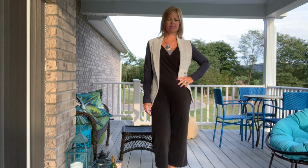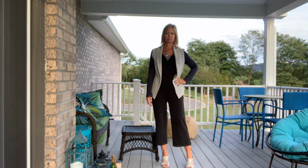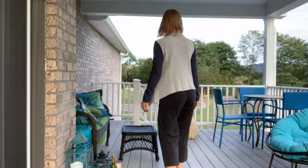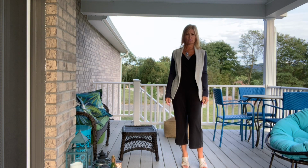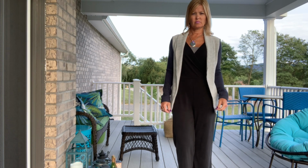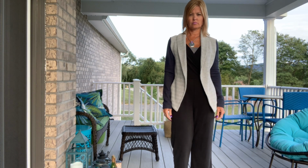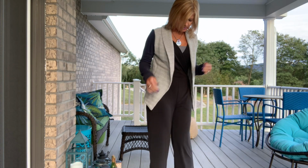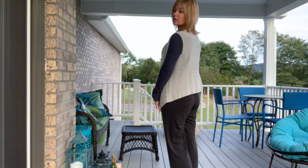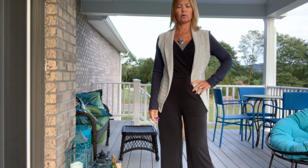And I never reach for this one. Should it stay or go? I think my problem with this one is I never know what to wear it with aside from a white shirt and jeans. I never know what else to wear it with. So if I kept it, I need outfit ideas. Because I have a million things I can wear with denim and a white shirt.